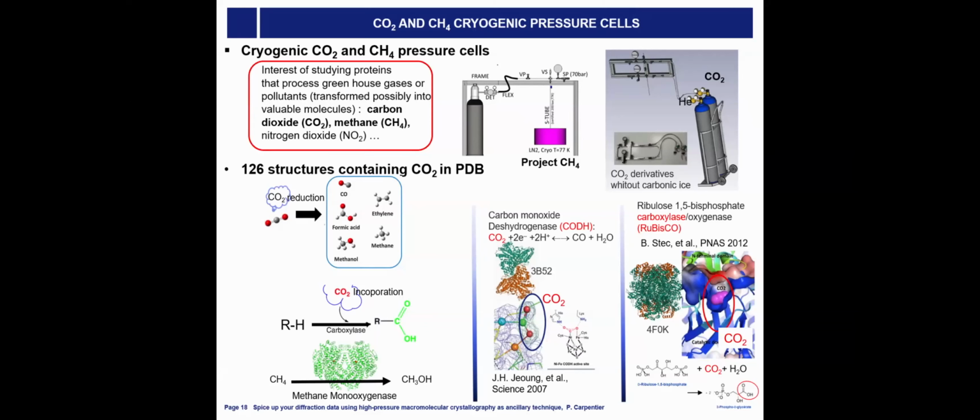Robert here from Cambridge. I'm just curious. When you have a protein crystal soaked in some atmosphere at high pressure, does it never happen that as you are about to conduct the X-ray experiment, the gas literally bubbles up and damages the crystal? Never seen something like this. No. I would say no.